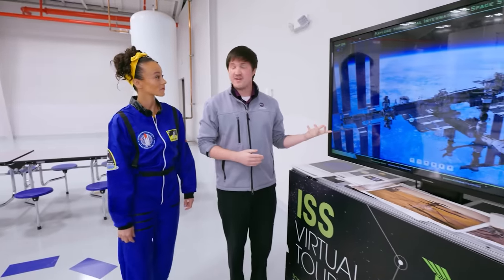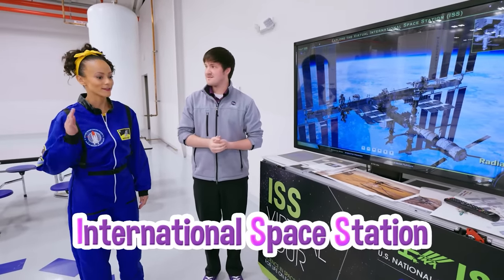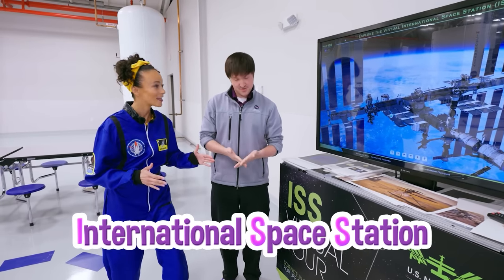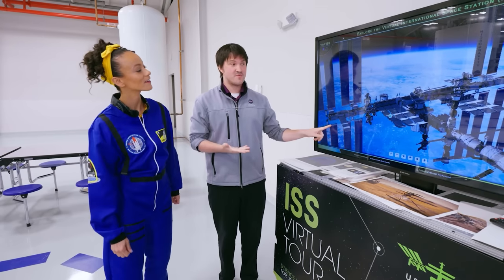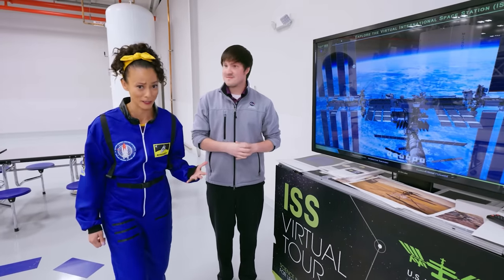This is actually a 3D model of the International Space Station, the ISS. ISS, okay, so that stands for International Space Station. You got it. ISS. Cool. Now, it's really, really big. It's about as big as a football field. Whoa, that is really, really big.